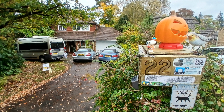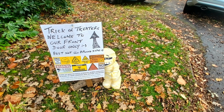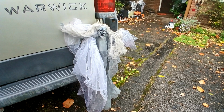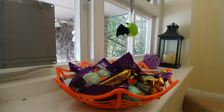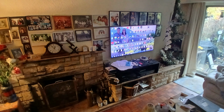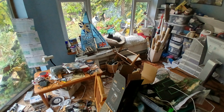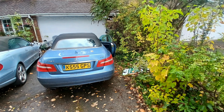So I'm back home, and yes, things are pretty well in the right place. Oh, and there's some treats that Stu's got already. And yes, there's Toadie relaxing. Makes a change, doesn't it, for him to do that?